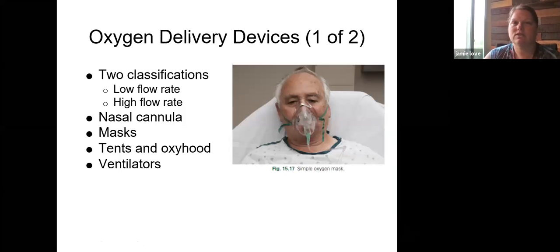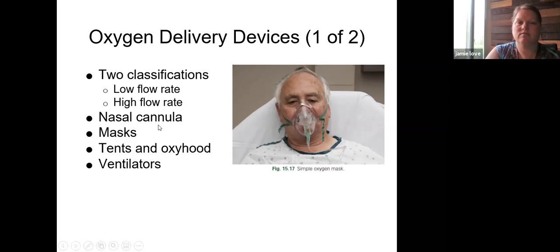All right, so here are the different types of delivery devices we could have, or multiple types, but high flow or low flow rates. If somebody needs a lot of oxygen, they're having a lot of problems breathing, they're going to be on a high flow. Low flow is usually just through the nose. The nasal cannula is one method of delivering. A mask, a tent, or an oxy hood are going to be more for little babies or kids, or a ventilator.